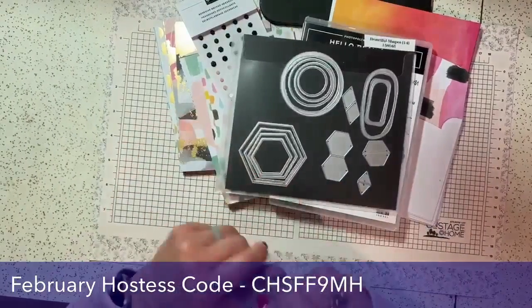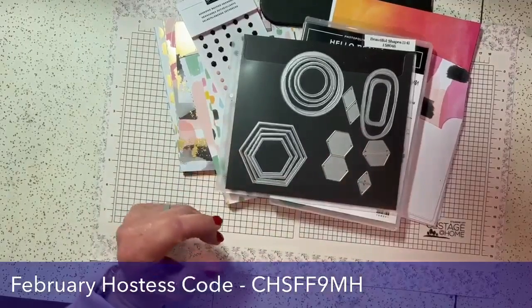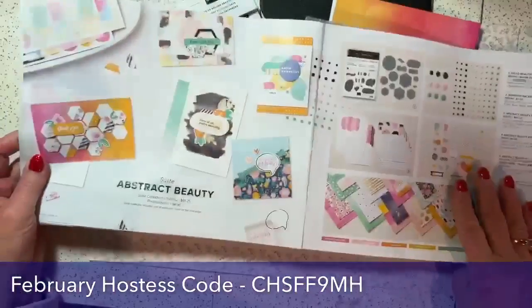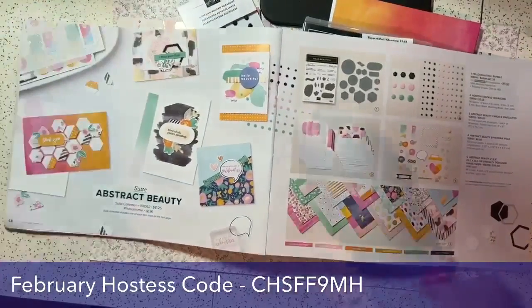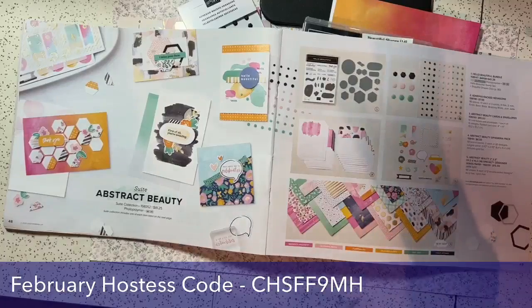So anyway, I saw this and I'm like, wow, I don't remember those. Then all of a sudden, I looked in here and I saw what she was doing and I'm like, oh my God, there they are. And I completely just overlooked this set.